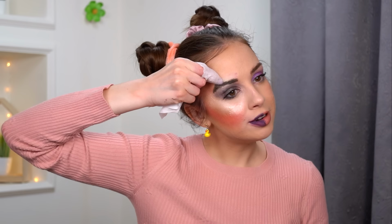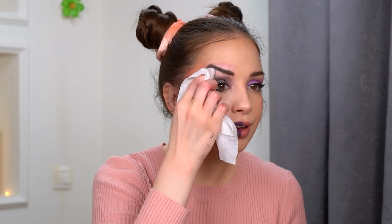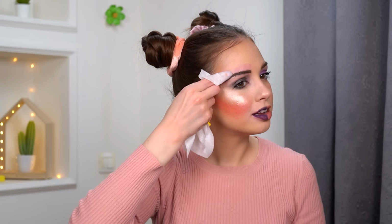I feel like if I clean the brow a little bit, that will make everything so much better. Oh, that feels so good. I've been looking at myself in the mirror wanting to clean my eyebrow this whole time. Oh yeah. Boom! It doesn't look like a caterpillar anymore. Or cat poop. Whatever you've been imagining this whole time. It looks like an eyebrow. Maybe if I blend this out a little bit.